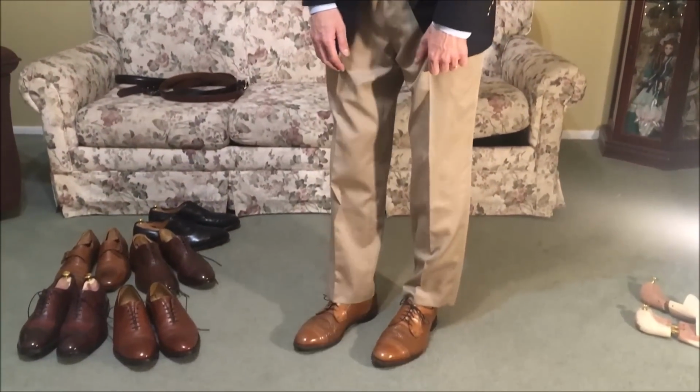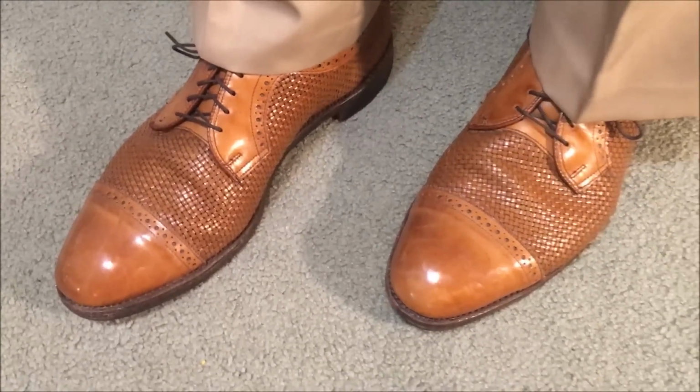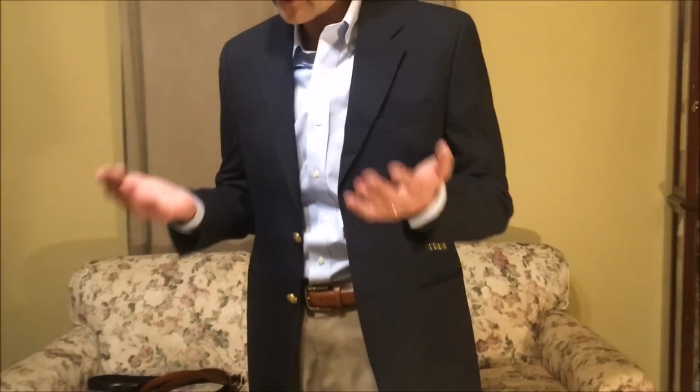And now I've got a pair of derbies on. I've got a pair of Allen Edmonds Shreveports, woven leather derbies, right? And these are another one of my favorite pairs of shoes. And the walnut or tan color with the khaki slacks, I think they complement each other beautifully. You know, the blue and the blue, I think it's another great combination.